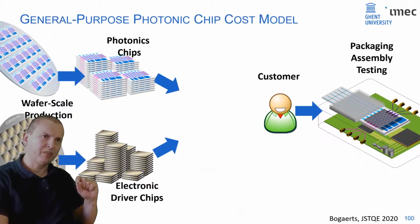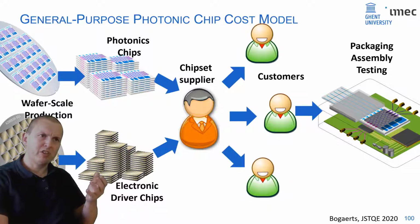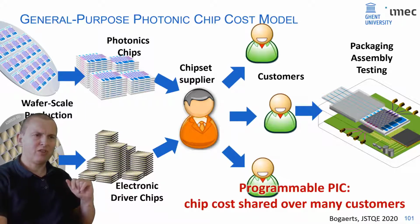However, if you take the situation of a general purpose photonic chip, we can now imagine that there will be a chipset supplier who is delivering these chips to multiple customers. So this chipset supplier, who obviously needs to make a bit of a profit, can still divide the costs for all this wafer scale production over many customers. So that's a major cost share.